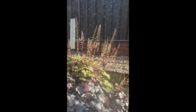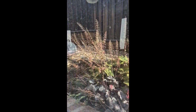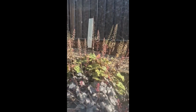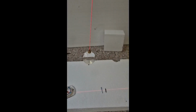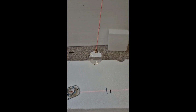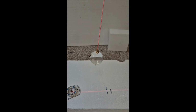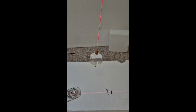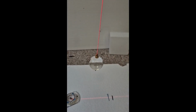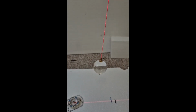Okay, quickly looking at the sunset, leaving me here at about 19:20. Just out of my lab window. The time is 19:15 on the 4th of the 1st, 2025. So the sun is just going down on my west. I have a perfect west sunset.